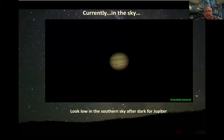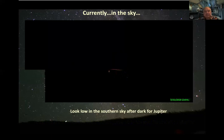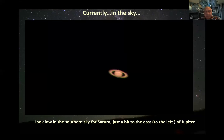And then a little bit to the left or to the east of Jupiter in the early evening sky, we have the jewel of the solar system, Saturn. It's the planet with the bright rings on it. So if you look at Jupiter, you'll see a yellowish star-like object, and a little bit to its left, you'll see Saturn, not so bright, and more of a cream or a tan color.